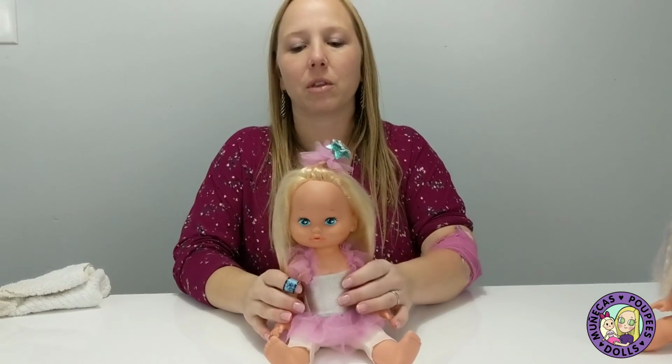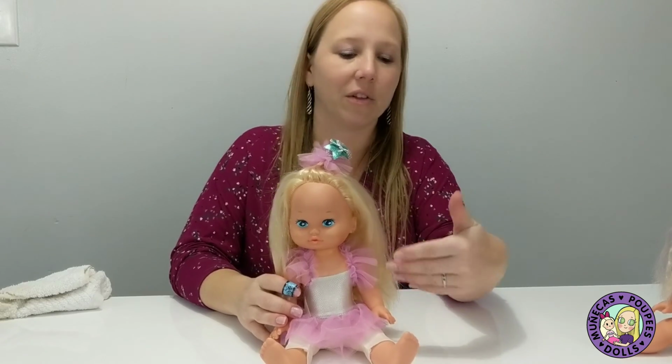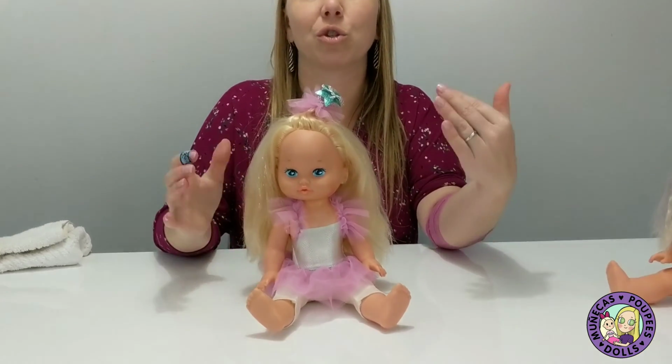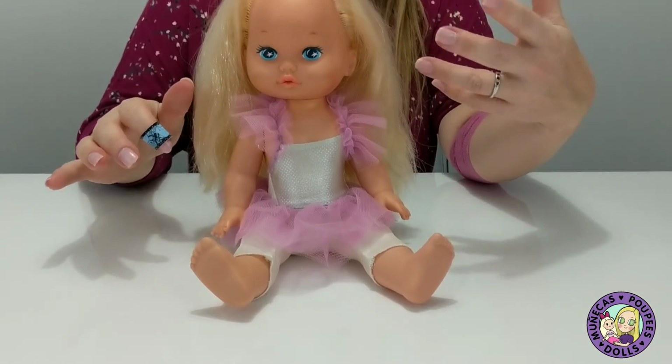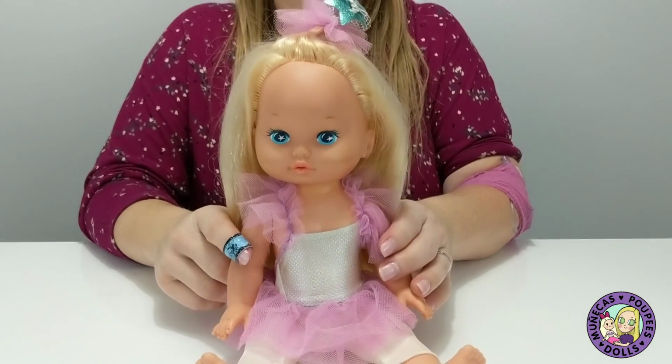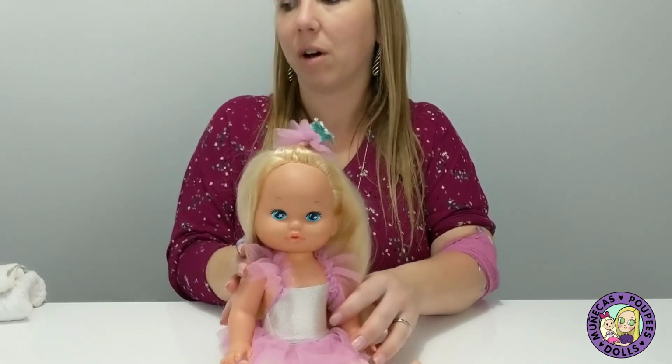I just think the faces are so sweet and the little fashions are so cute. They're just quintessentially 90s dolls that girls of my age grew up with and that we all loved, and I think everybody had one.